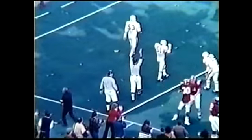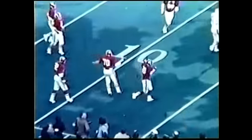Here's Todd standing up, threw it out in the flat for Shelby at the 40, at the 35, down the sideline to the 20, to the 10, to the 5, and he's in, but there's a penalty marker down. He's in the end zone, but hold the phone on the penalty flag at the 28-yard line. Let's see what the call is. Shelby went all the way.